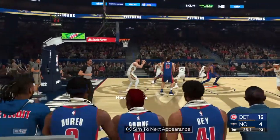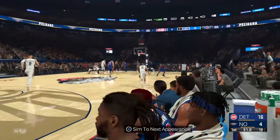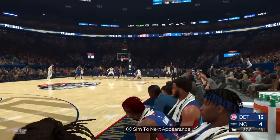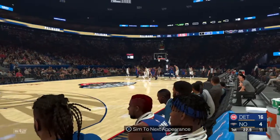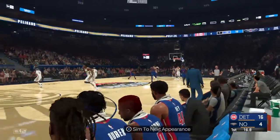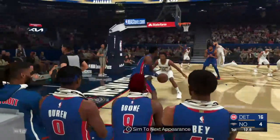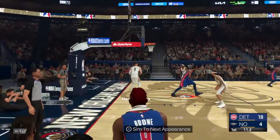And that one misses. I think people underestimated the Pelicans last year. They had such a tough start to the season, but still were able to make it to the playoffs. Now the pass to Graham. Here's Hernan Gomez. Another miss, and they desperately need a bucket. Get that weak stuff out of here. That's embarrassing. To the inside, Bagley, and finish off by Bagley.